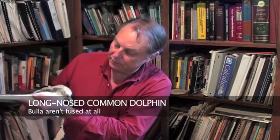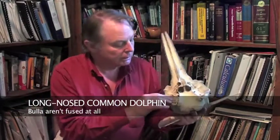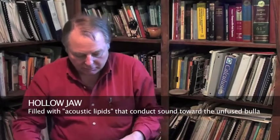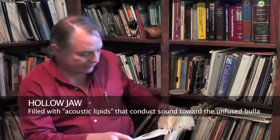Further, this happens to be a long-nosed common dolphin. It has a very long nose, and this lower jaw here is part of its hearing, but the auditory bulla are not attached at all. In fact, they've fallen out. I wasn't able to collect those for some reason. They were lost. But what happens with these animals, instead of having an outer ear like terrestrial mammals do, is they have this lower jaw. You would think the lower jaw would be solid because it has to bite things, but actually it's quite light. It has what they call a pan here, and that whole jaw is filled with an acoustic lipid that conducts sound into this auditory system right here. And that's how dolphins hear.